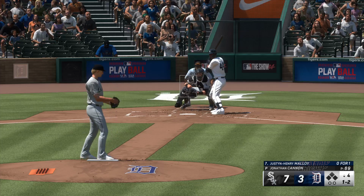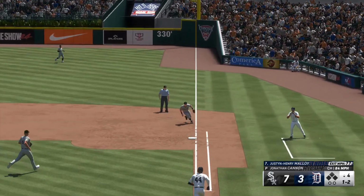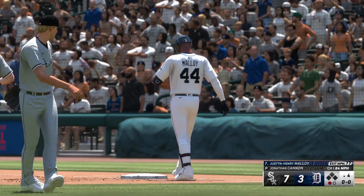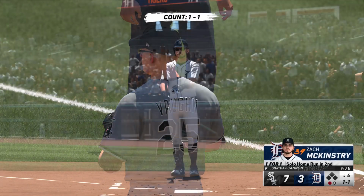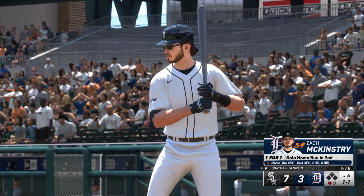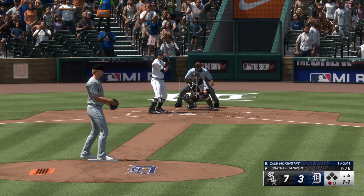The wide, the kick, and the 1-2. On the ground, right side. He'll do it himself. And one gone in the fourth as they get the leadoff man. The shortstop, Zach McKinstry. Zach McKinstry up now for the Tigers. The White Sox leading by four. We're here in the bottom of the fourth.